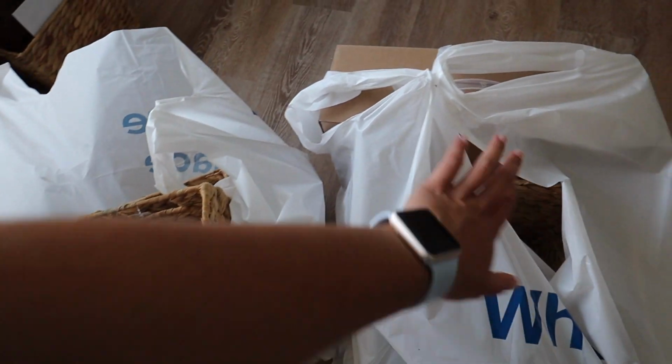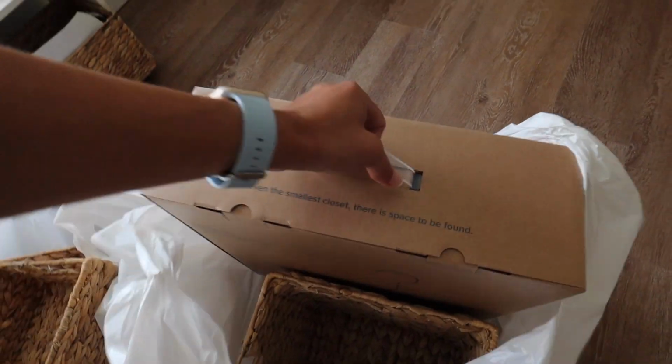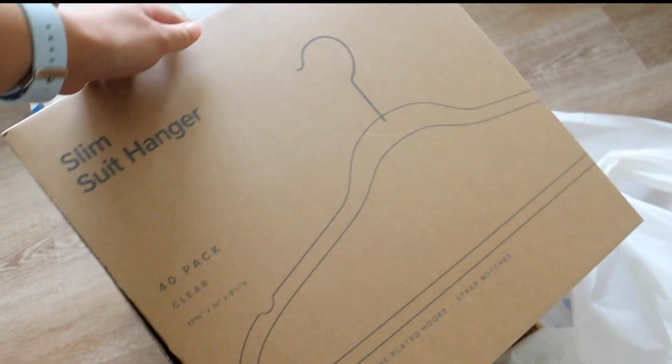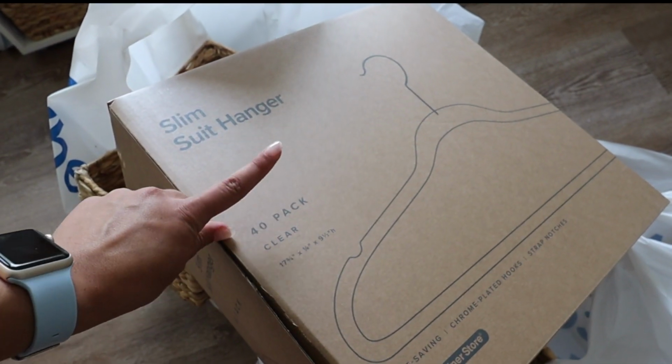And they had a deal where if you spent over $200, which I showed them my receipt from my last trip, they were giving away free hangers. So I needed new hangers and I got them for free. So that is awesome. I can now finish out my closet.